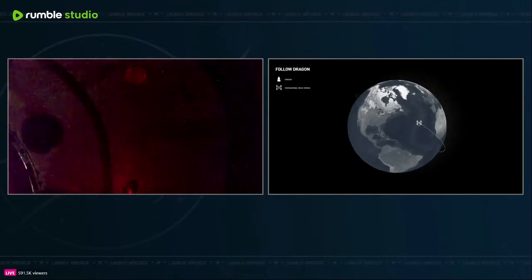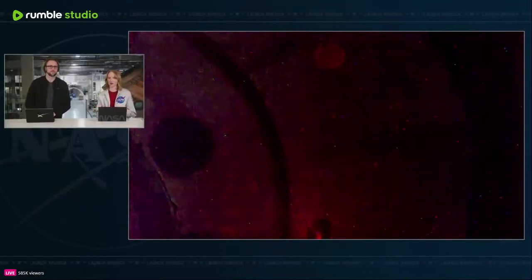Flying 260 statute miles over the Atlantic Ocean. And we did just hear confirmation that the soft capture ring is now beginning to retract. So they're beginning those steps to firmly attach Dragon to the International Space Station so that we can have what is known as a hard capture.